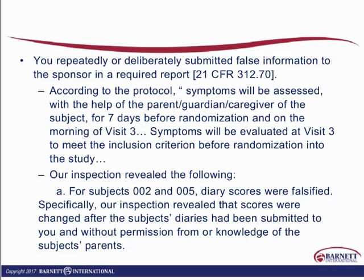According to the protocol, symptoms will be assessed with the help of a parent or guardian of the subject for 7 days before randomization, and on the morning of visit three, symptoms will be evaluated at visit three to meet the inclusion criteria before randomization into the study. Our inspection revealed the following. For subjects 2 and 5, diary scores were falsified.